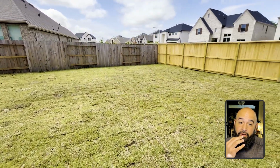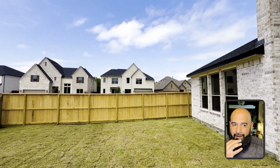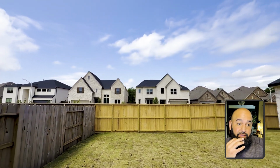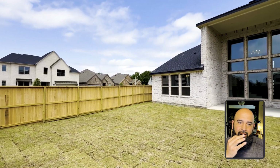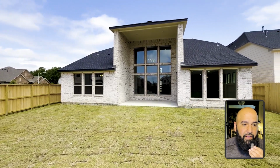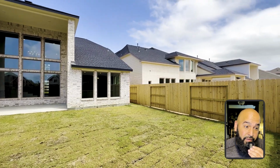So what's cool about this one, again, you have that corner lot, so there's no house right next to you. That's just the little residential street on the other side. And then this specific house, your neighbor's house is also facing the other way. So it doesn't feel like you have a house right on top of you in your backyard. But again, nice look at that covered patio in the back of the home. And again, this one was the Collins plan.